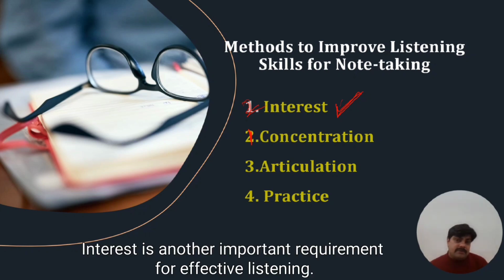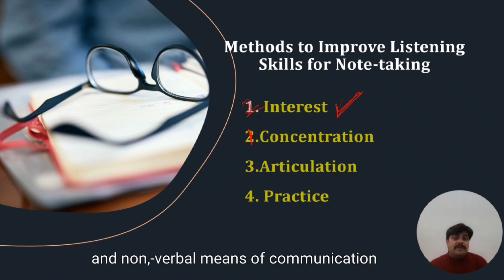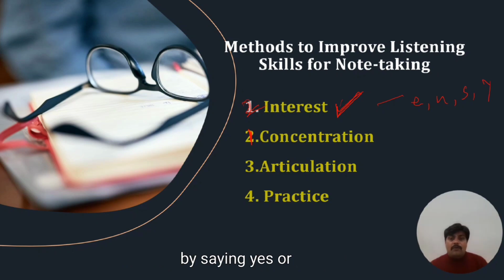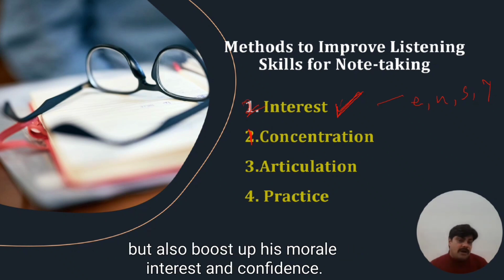Interest is another important requirement for effective listening. It can be conveyed to a speaker by using verbal and non-verbal means of communication like eye contact, nodding the head, smiling, agreeing by saying yes, or verbal signals. This not only gives comprehensive feedback to the speaker, but also boosts up his morale, interest, and confidence.